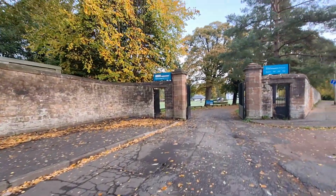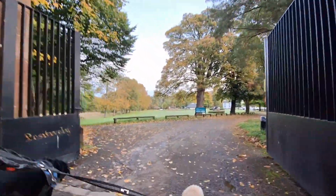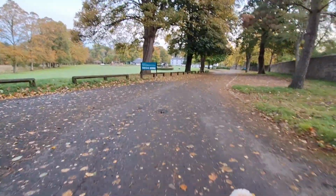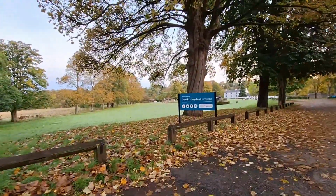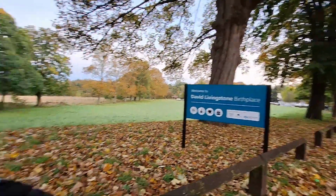This morning we're at Blantyre, which is in South Lanarkshire, and here we are at David Livingston's birthplace. So we'll take a little walk around the grounds here. The actual centre is closed this morning, we're a little bit too early for that. It's a very cold morning, but we've got some blue sky, which is great because we've had days and days of rain. So we'll make the most of this morning here at David Livingston's birthplace.